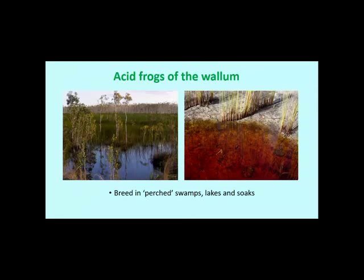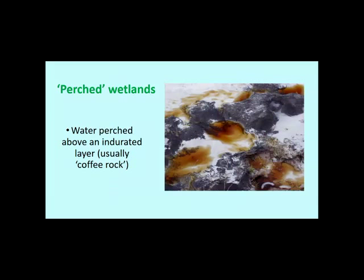And the acid frogs of the wallum breed in perched wetlands. So perched swamps, lakes and soaks like those depicted here. And for those of you not familiar with the term perched wetland, these are wetlands that are formed above an indurated layer, a layer of material that's largely impermeable or semi-permeable to water. So it retards the movement of water down through the soil profile.